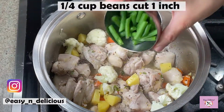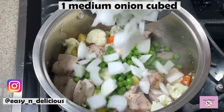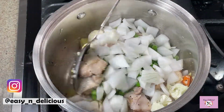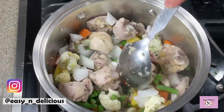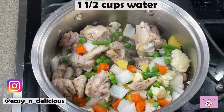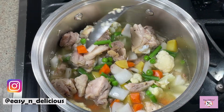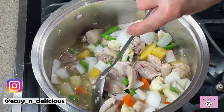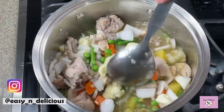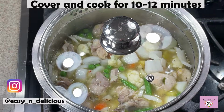Now here you can add any other veggies of your choice like broccoli, corn, mushrooms, cabbage if you like. The sky is the limit. Try to cut the veggies bite-sized for presentation and easy cooking. You can adjust the water as per how much liquid you like, but don't make it too watery. One good mix and we will allow this to cook until the chicken is tender. It doesn't take much time for the chicken to cook.